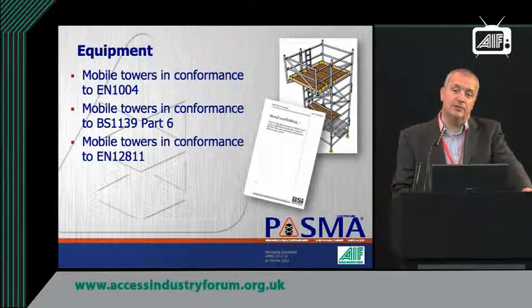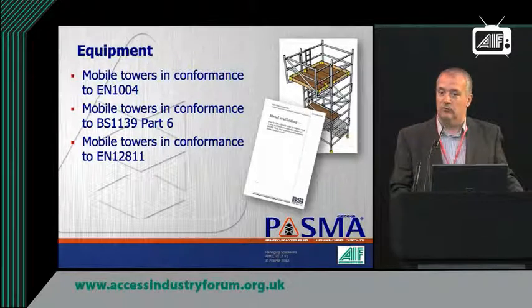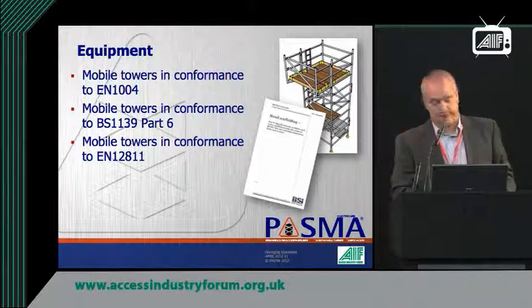When you're building structures outside of either of those standards, you revert to EN 12811, the standard for temporary works equipment, scaffolding. So if it's that weird and wonderful structure that isn't covered by EN 1004 or 1139 Part 6, you're back to a design under EN 12811.